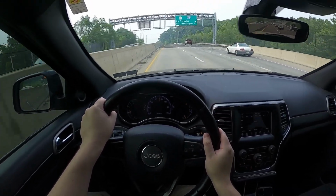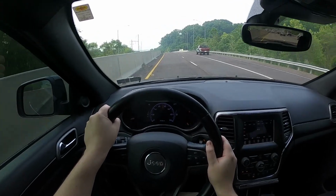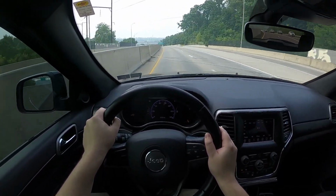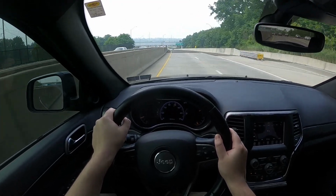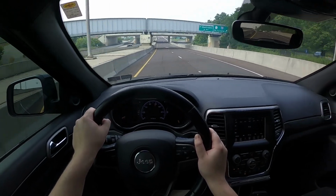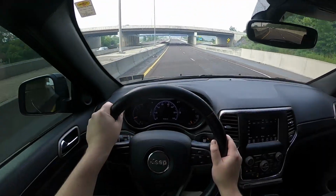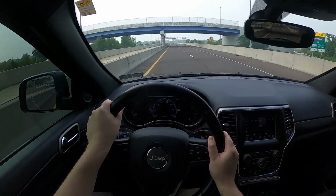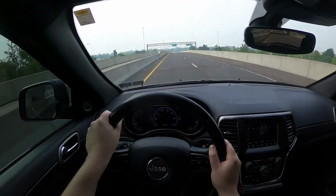Pretty good, especially for an SUV. A lot of these are super dulled back, heavily focused on fuel economy and stuff like that, but this one actually feels pretty spry and peppy. Really lets you get up and go when you want to. And it's got a very unique feel to it.